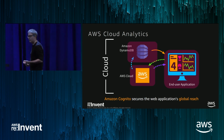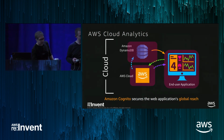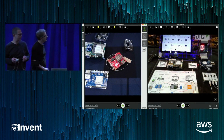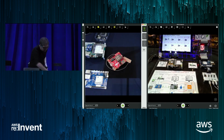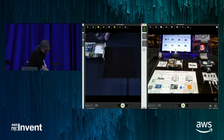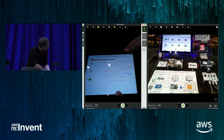We have a tablet running the user interface over here. So I might have to move it. Okay. Yep. Just move whatever. Okay. I hope you can see it.